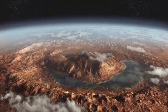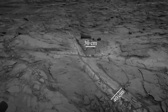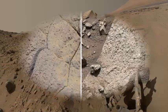The robot previously revealed that Gale Crater was likely once a huge lake that stretched for miles, with water that one would even have been able to drink, said Jens Frydenvang, a team rover scientist at the Los Alamos National Laboratory and University of Copenhagen, in a press release.